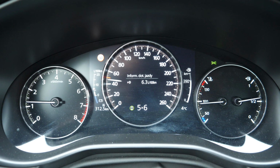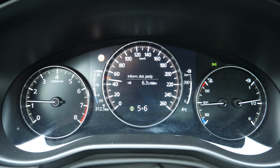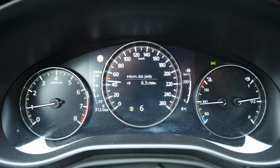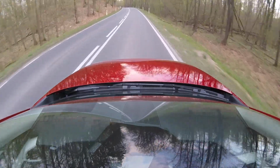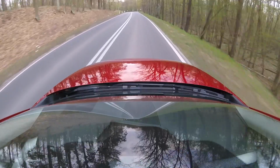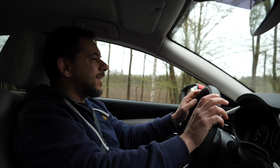I find it somewhat irritating that the Eco Nanny tells me to be in 6th gear around 50-60 km per hour. This means I have much less than 2000 RPM on the tach, and to get moving I have to downshift anyway. Moreover, during some maneuvers, reaction to a gas pedal is somewhat delayed.